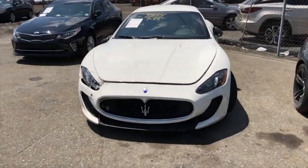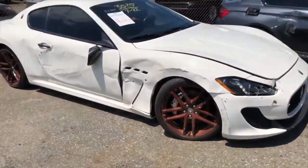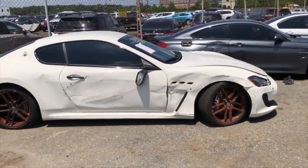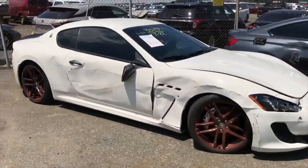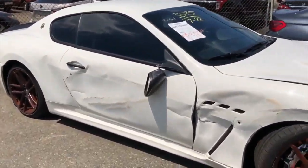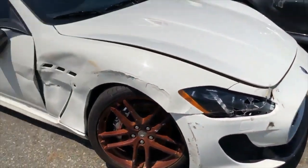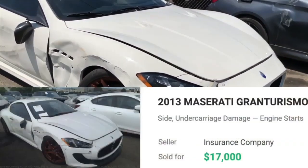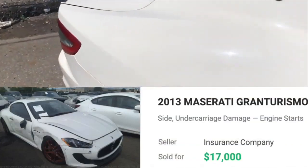And last but definitely not least, we're gonna look at this Gran Turismo. This one's got some ideal damage. This is exactly what I'd be looking for. Although I do not want a Maserati at this time, if I was looking for one, this would be the ideal damage that I would buy. All it needs is a little bit of quarter work, a new door, a new fender, and all the damage is pretty straightforward. No frame damage, nothing too serious, just a bunch of replacement parts, which is exactly what I look for when buying cars on here.